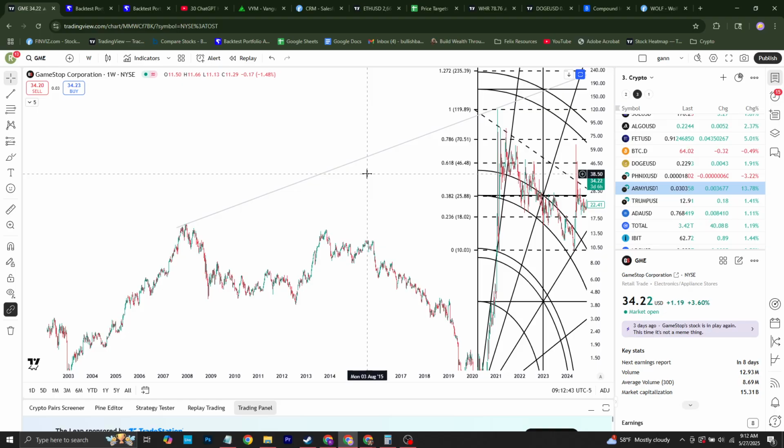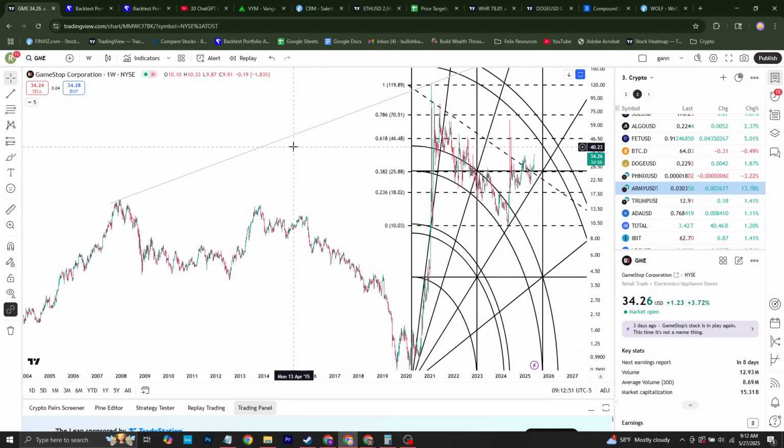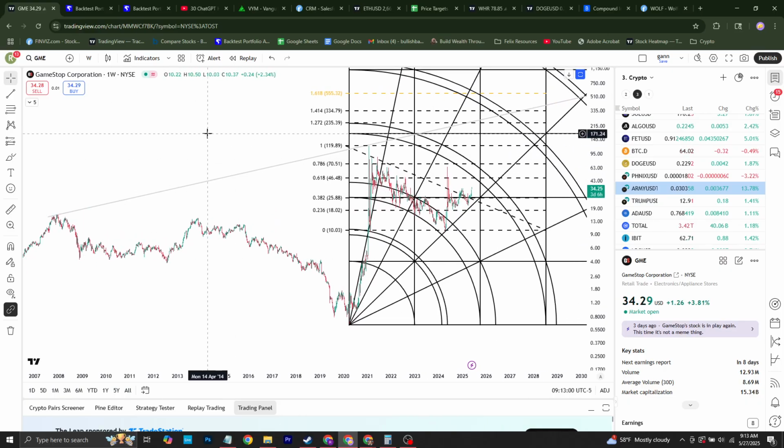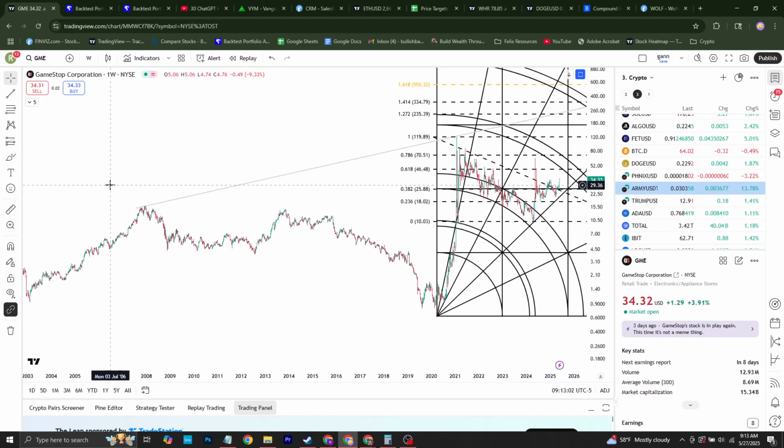Today, we're going to be taking a look at GameStop, and we're going to talk about what kind of levels to be looking at. Where should we be taking profits? Are we safe to enter a position right now? Before we fully dive into this, I'm going to hit you with a bunch of information here about why I have these lines drawn, because I think that's important.